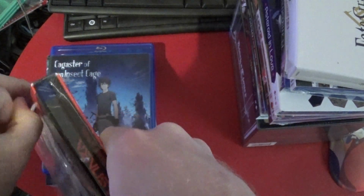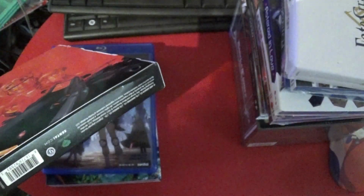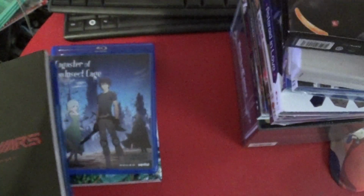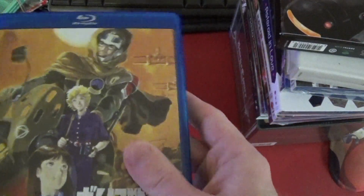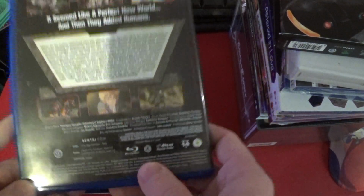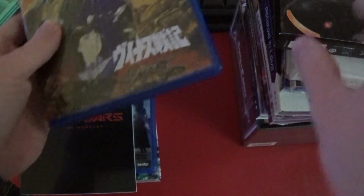Now, granted, I think a part of me just didn't think about it too much and was maybe thinking, oh, maybe it's just a Blu-ray with like an insert or something. So I'm guessing this is a Blu-ray release. None of that says. Well, I'm kind of noticing it's not saying. Now, this is clearly a Blu-ray, so that is a correct assertion. Region A. English dub. It seemed like a perfect world, and then they added humans.